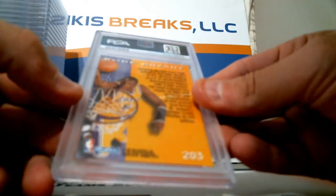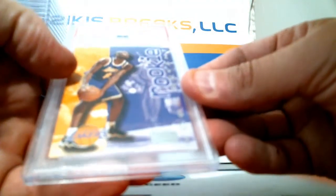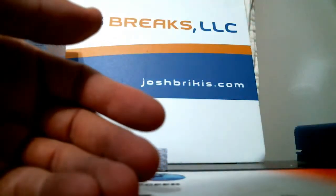Pretty nice shape, I guess. You could say the corners could be better. But pretty nice 9 rookie there.